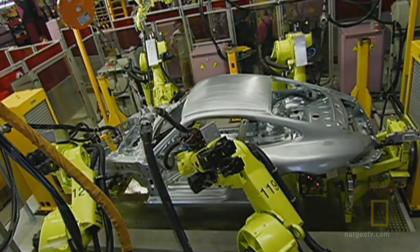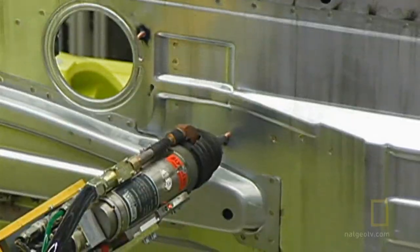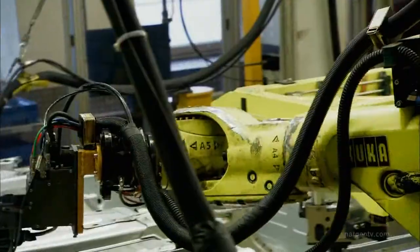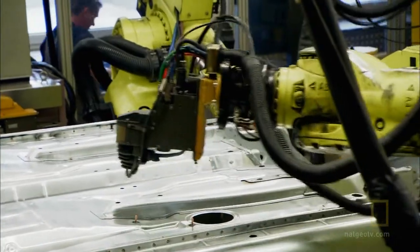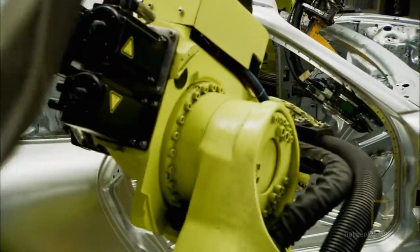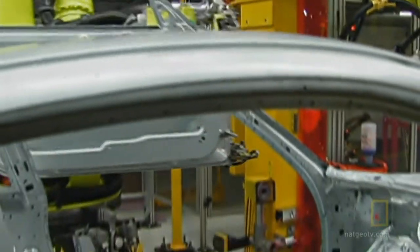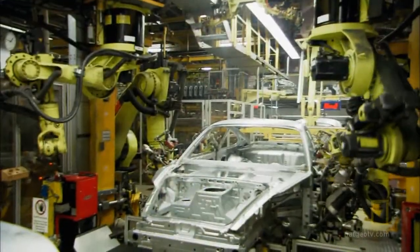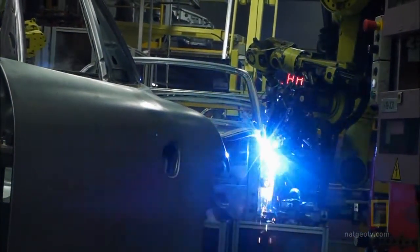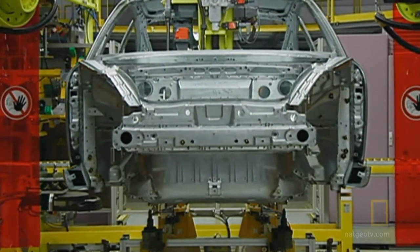When the welding is done, another group of robots attacks the frame. This time not to weld, but to pierce it. Hundreds of rivets and screw holes will allow technicians to attach components to the body later in the assembly process. Next, robots select doors and weld door hinges to the frame. Almost 5,000 welds later, the robotic work is done in the body shop.